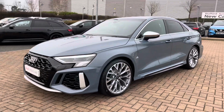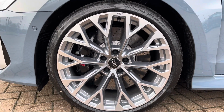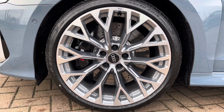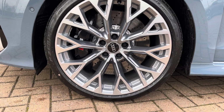Now looking down here at these wonderful 19-inch 10Y spoke platinum grey gloss turned finish alloy wheels, complemented by the black RS brake calipers. Now these look amazing against this Kemora grey paintwork and really make the car stand out from a standard S3 or A3.